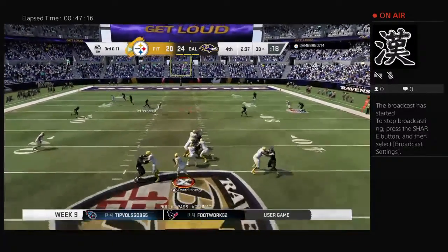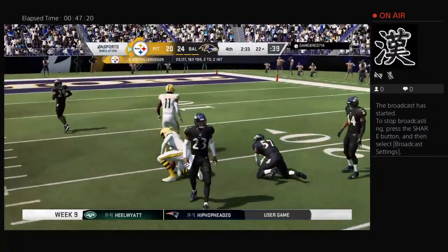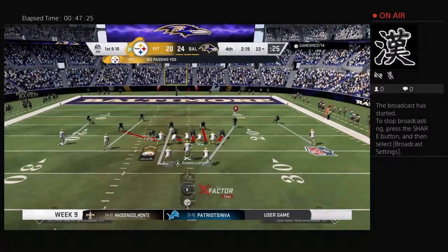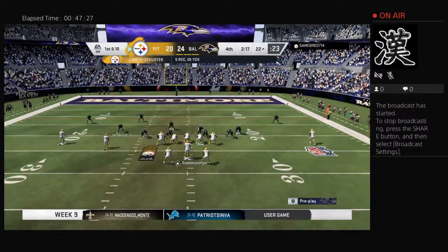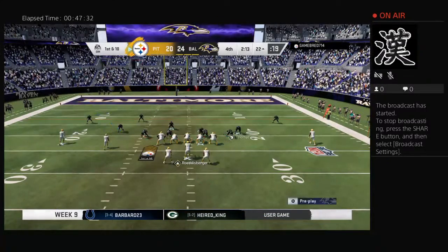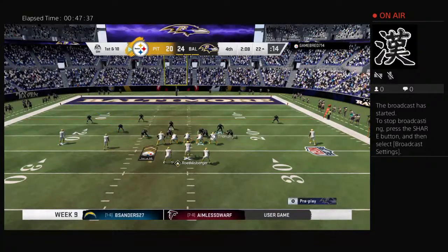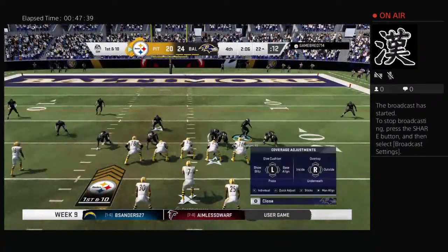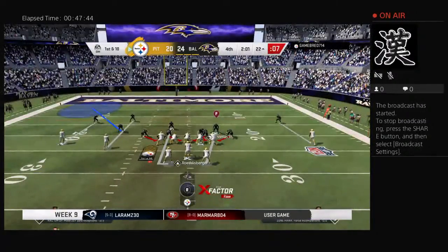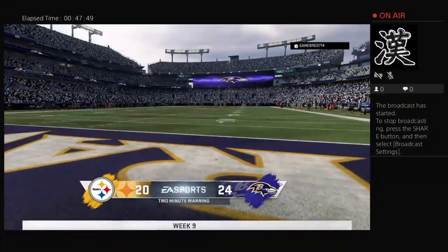From the gun, it's Roethlisberger. Over the middle, hauled in by Smith-Schuster. And he's going to be taken down with the first down at the Ravens' 22-yard line. They don't need to run another play here before the 2-minute warning. Let's see if they do it anyway. Fourth quarter, down to the final 2 minutes, and we've got a one-score game.